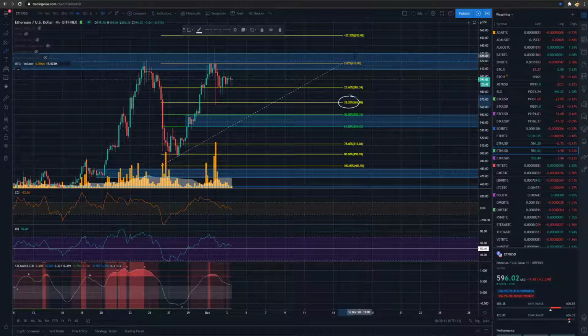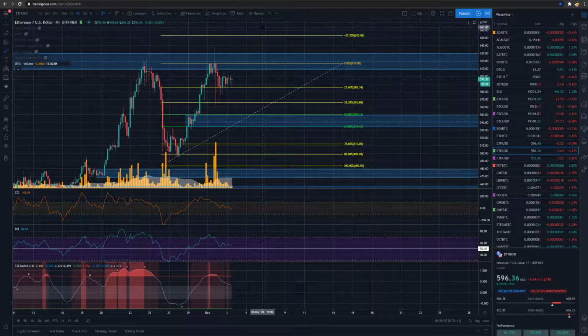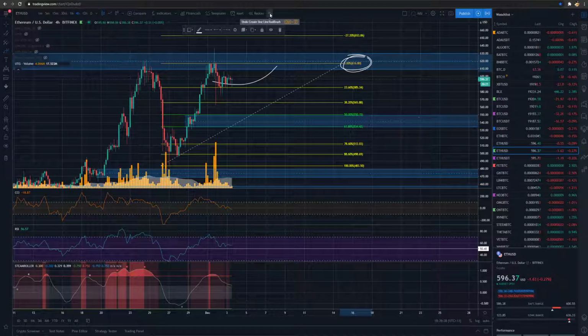So I'd still be looking for some sellers at this level, and more than likely the same sort of outcome for BTC that I'm looking for Ethereum, where if we're looking for more downwards movement, I'd be looking towards that 550 area again, where we see that level of demand. But if we are to get some volume into this market and with BTC also, I'd be looking for 616 or 615 for Ethereum in the very short term.